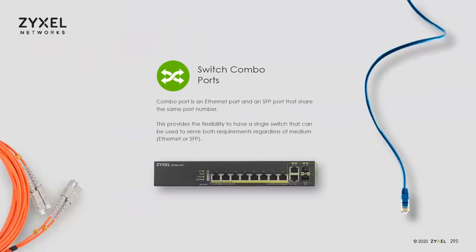So we offer something here called combo ports. Basically it's shared ports here for the uplink. So these 2 ports are basically 1 port. You've got the flexibility of using copper or using an SFP for fiber. In this case, there's 4 physical ports, 2 Ethernet, 2 SFP, and basically that turns into 2 ports. So this is 1 port, your choice of either copper or fiber, and this is another port, your choice of copper or fiber.